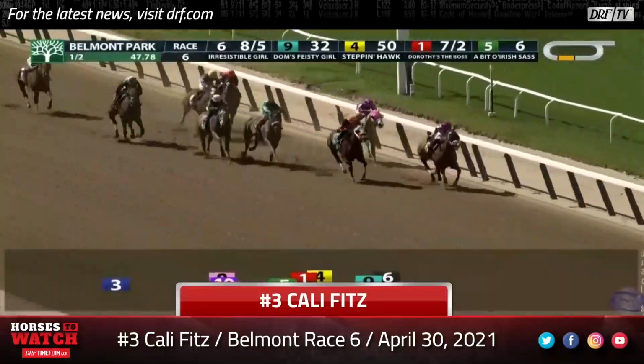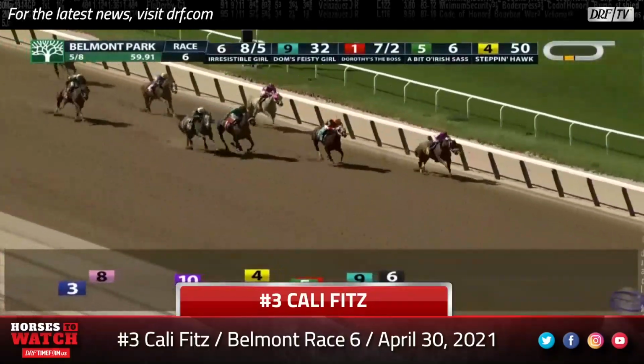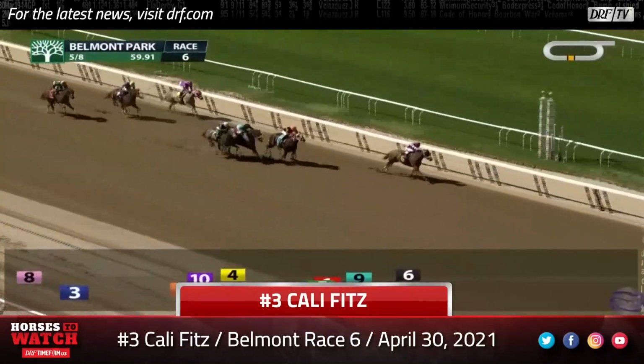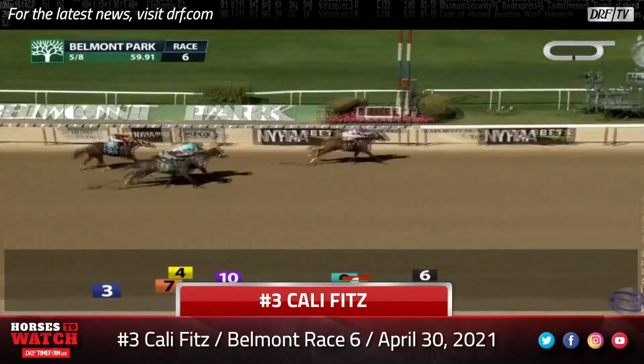But getting into the stretch, finally her rider Trevor McCarthy gets her a little bit to the outside of runners, and she does finish off this race better than she started. She lowers her head and is going to level off a bit. You can't really see it here on the pan shot, but when you watch the head on, you can see that she does even out her stride as they come to the wire. She only passes a few runners as they get close to the finish line.